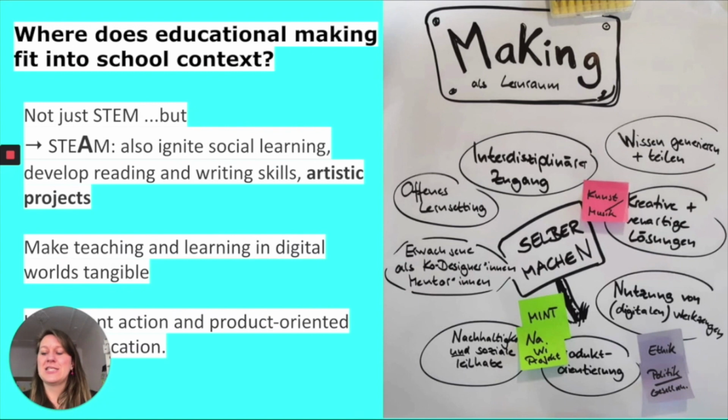The idea is not to only think about the STEM education, but we are very strongly focusing also on the A in STEAM, so the arts, which means we're trying to ignite social learning, and we also try to offer projects that develop artistic skills, reading skills, writing skills. The idea is to make teaching and learning in digital worlds tangible.